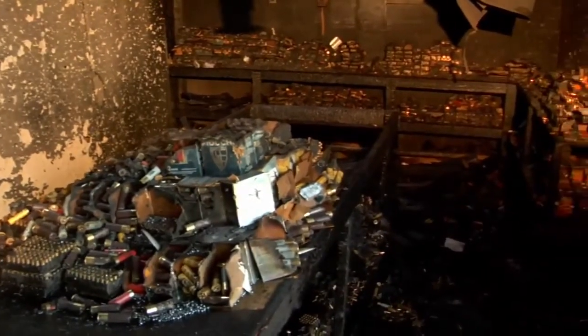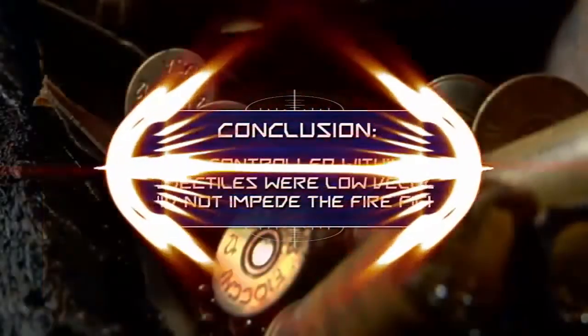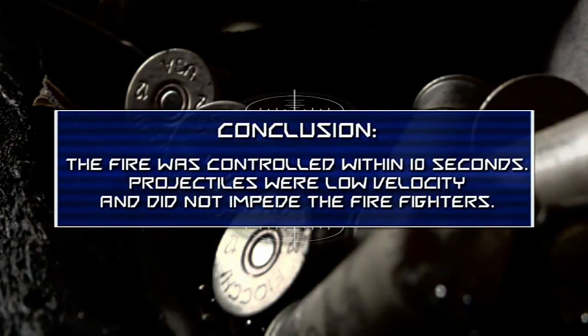There were many penetrations of the sheetrock. The sheetrock penetrations are best seen by the sheetrock dust on the wood sheeting behind. No evidence of any penetration or even any dent was found on the wood sheeting. At one place in the wall, there were two pieces of sheetrock overlapping. The second piece was undamaged. Conclusion: the fire was controlled within 10 seconds. Projectiles were low velocity and did not impede the firefighters.